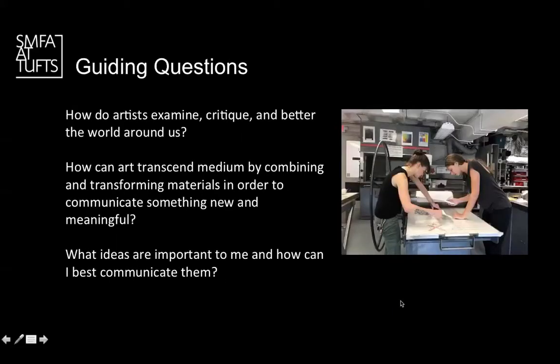So as part of the way we approach art at SMFA is through some overarching questions that will be threaded through all of their discussions, all of their classes, and will help really, I think, help the students focus on what they want to get out of their art.